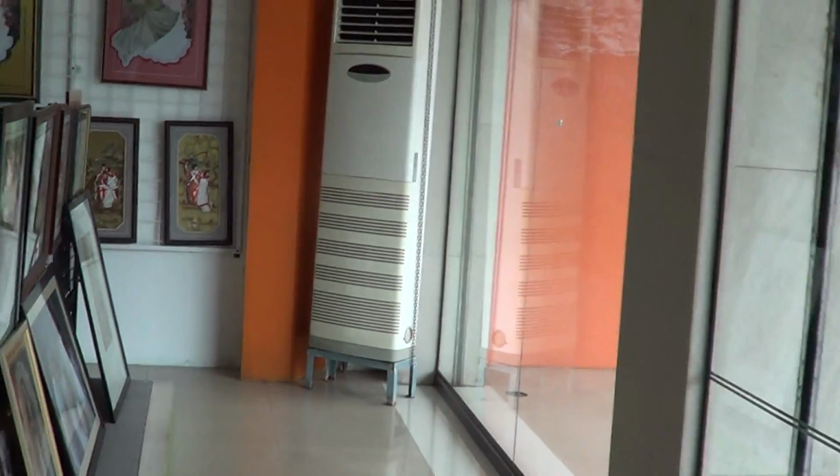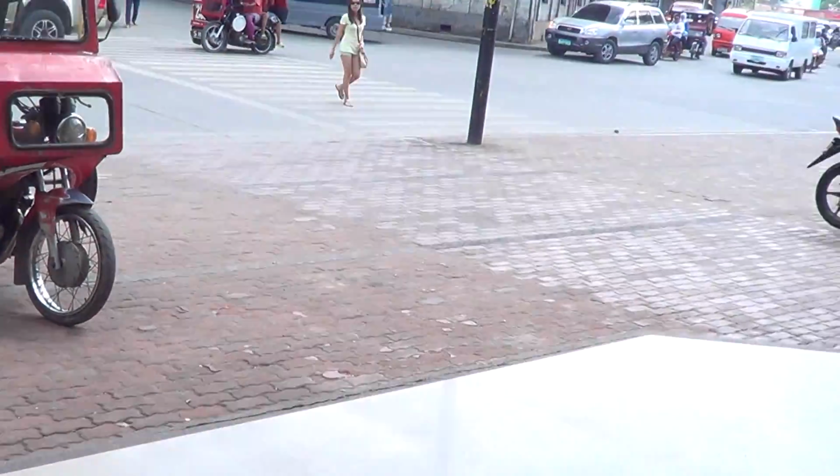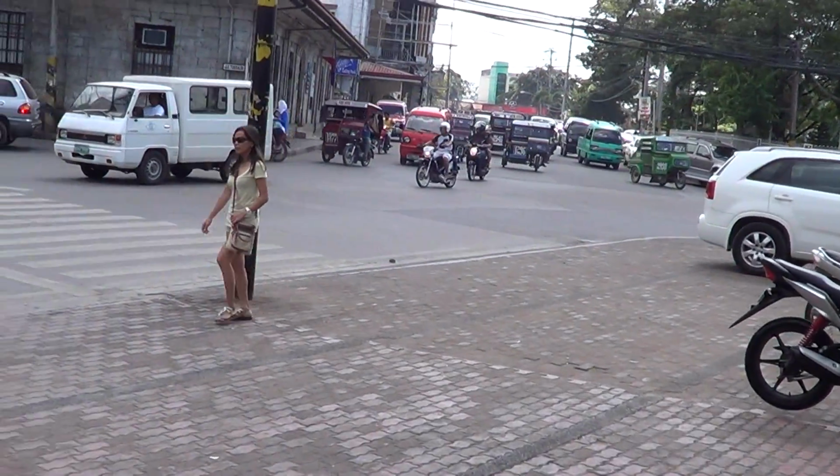It's magnificently clean in here. And also the staff is very much proficient at their job.